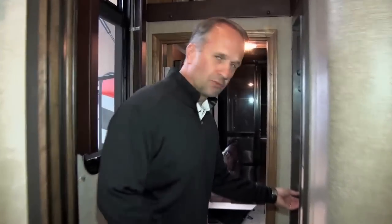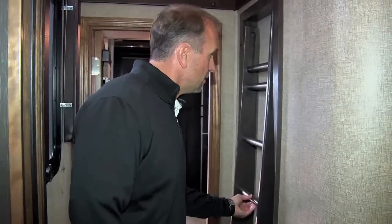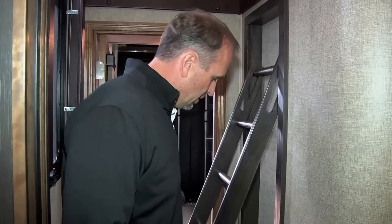Another unique feature, we have this stowaway ladder, which simply is recessed into the wall itself. You push up on it, pull out, and you can access this loft area, which sleeps two people easily up there. And a total of sleeping room in this coach is about 9 people.